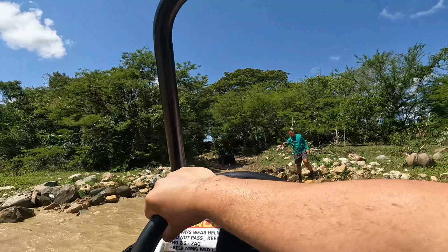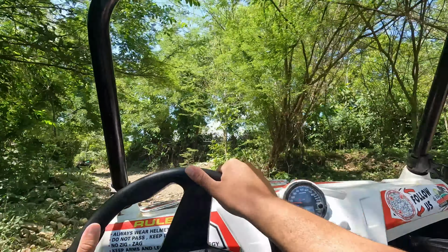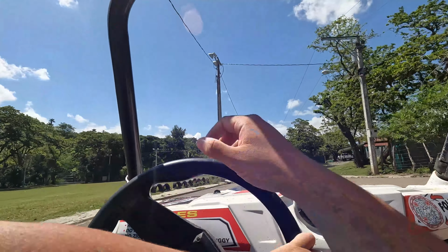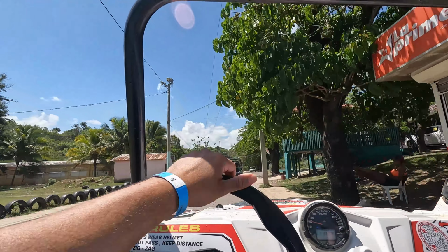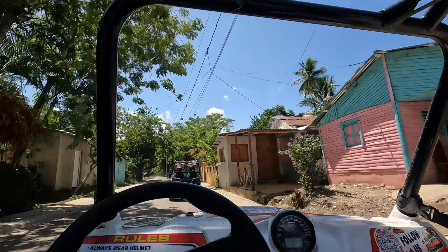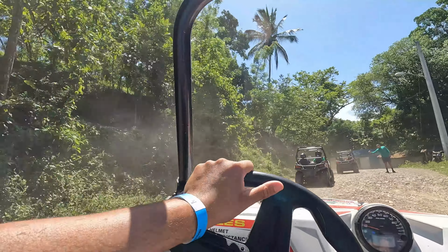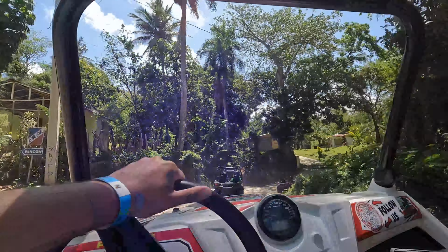They allow you to bring a GoPro or any sort of video footage with you at all times, but you can also buy it once you're done. There's lockers available when you get there. You can rent your own locker, and they charge your Sign and Sail account, so when you get back it gets charged to your Sign and Sail, and you will see that on the statement at debarkation. But overall, I will say this excursion was really awesome.